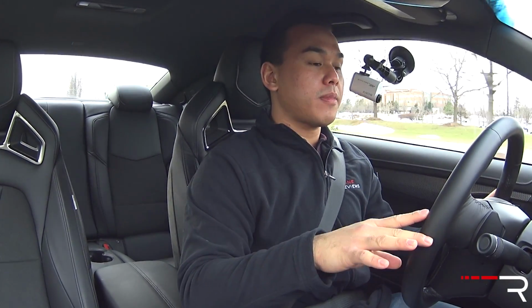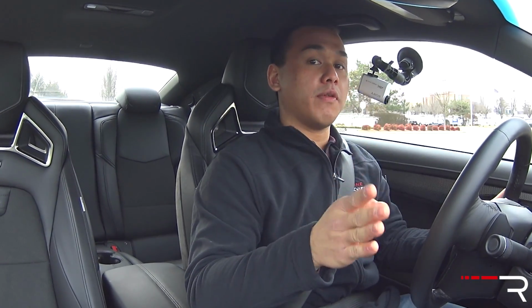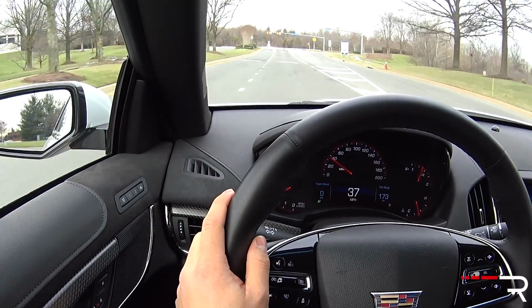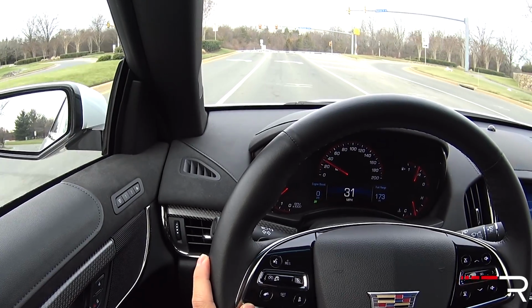Now, of course, with any car, there are a few gripes. I have to admit, the way this chassis drives makes me forget about a lot of the gripes that I have, but I will mention them really quickly. I don't like the interior of this car. CUE is still a nightmare. It's still not my favorite, especially when you have a vehicle in its sports setting.